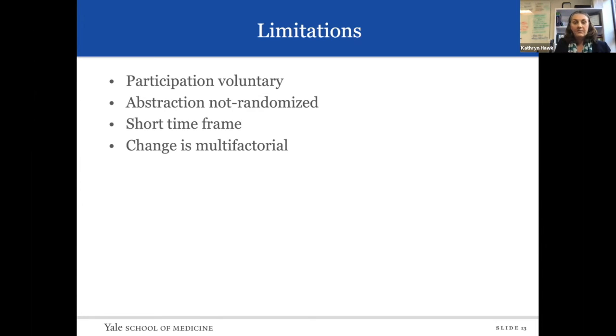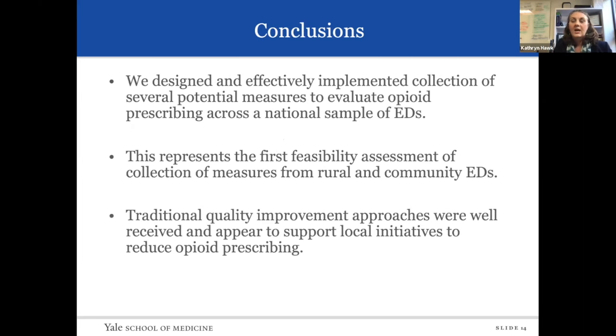It's a very short time frame, and obviously change is very multifactorial. We would never begin to presume that, in the year of 2017 or 18, participating in our learning collaborative was wholly responsible for prescribing changes, but we know that it's important to measure them as they happen. And so this was a way for us to access a large number of EDs who don't necessarily provide data or engage in these prescribing initiatives.